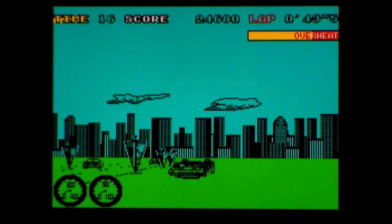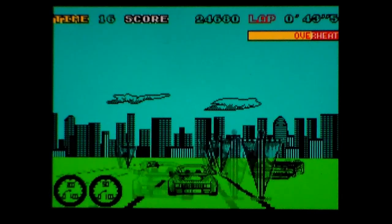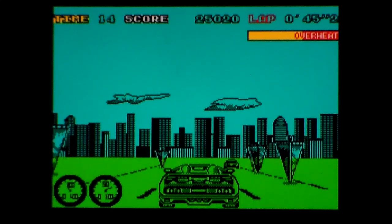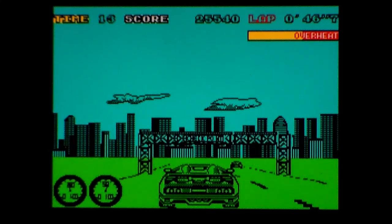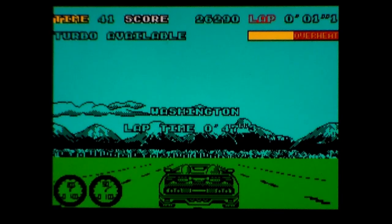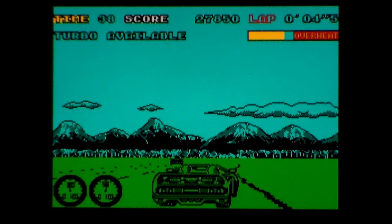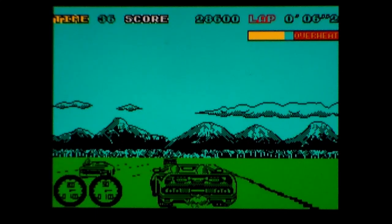There he is, he's ramming me. Cheeky bastard, he's ramming me. Porsches, a personal pet peeve of mine. Again, I can't even afford one. It's when people call them Porsche. Oh look, there we go. I don't know if there's weather conditions like there were in the arcades, but my turbo's back.